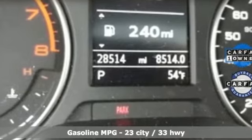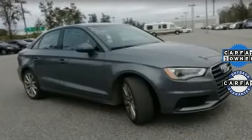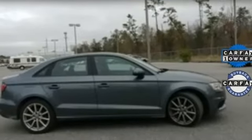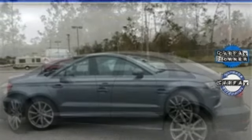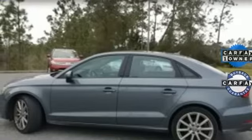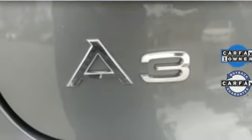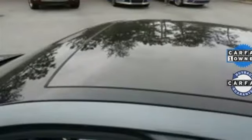Streaming audio, power heated mirrors, dual zone climate control, front and rear parking sensors, wireless phone connectivity, leather bucket seats, turbo inline 4-cylinder engine, power sliding and tilting sunroof, gas pressurized shocks, and auto shift manual transmission.